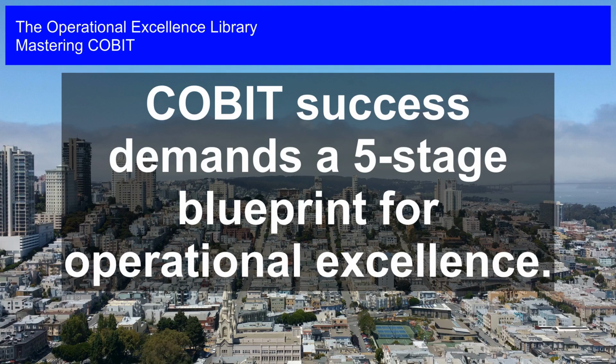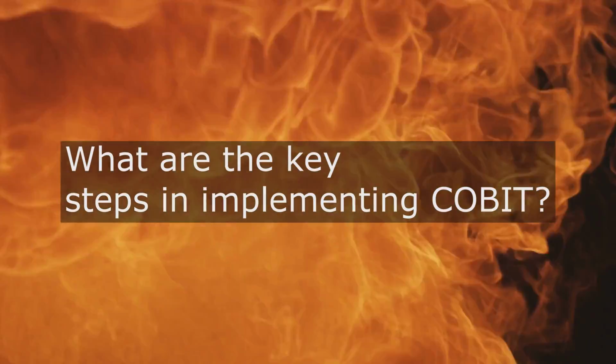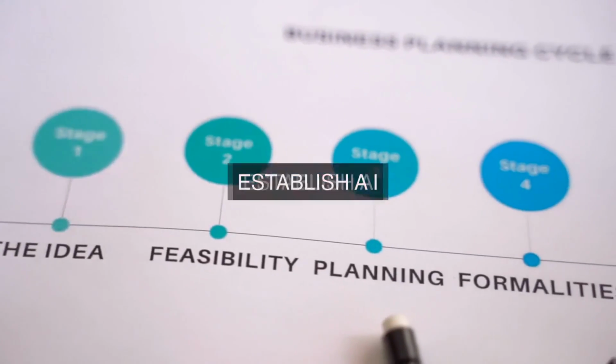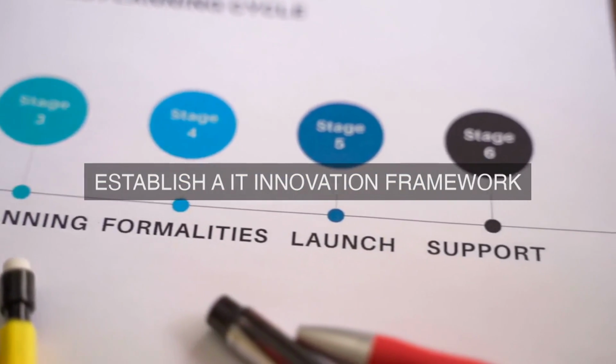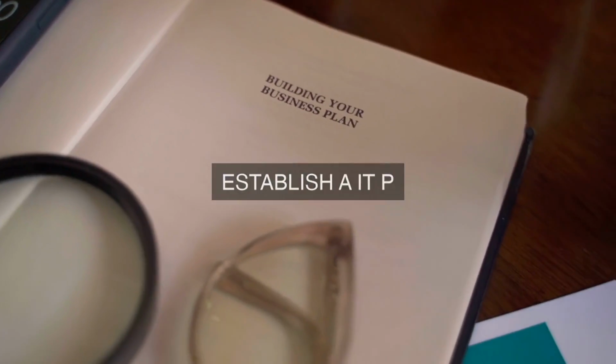Mastering COBIT. COBIT success demands a 5-stage blueprint for operational excellence. What are the essential stages that an organization should take in order to successfully implement COBIT and achieve operational excellence? To successfully implement COBIT and achieve operational excellence, an organization should undertake the following essential stages.